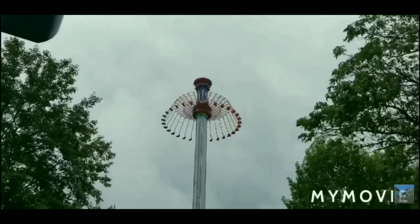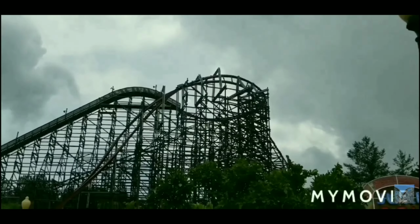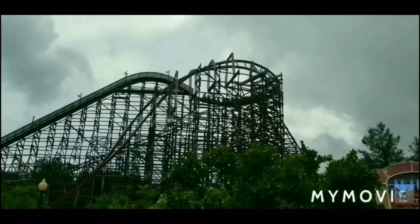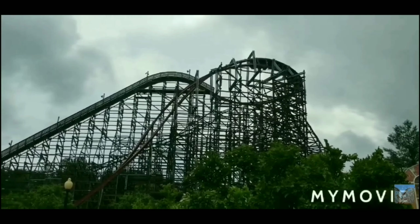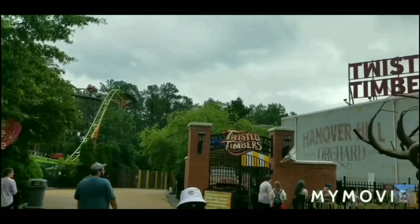Their hours were pretty short whenever I went due to COVID. They were only open 8 hours in that day, but some smaller parks were opened longer than that, even in the 2021 season.